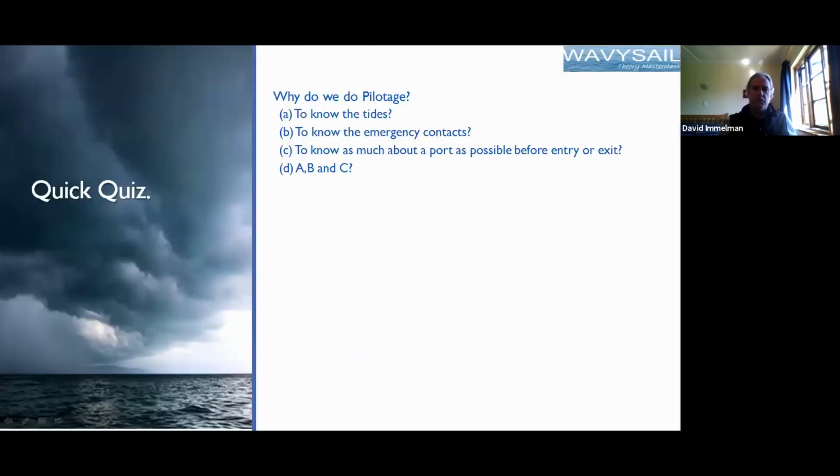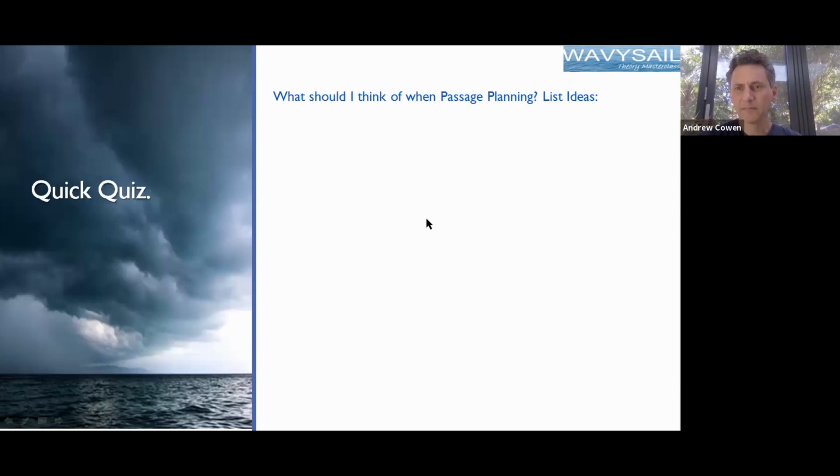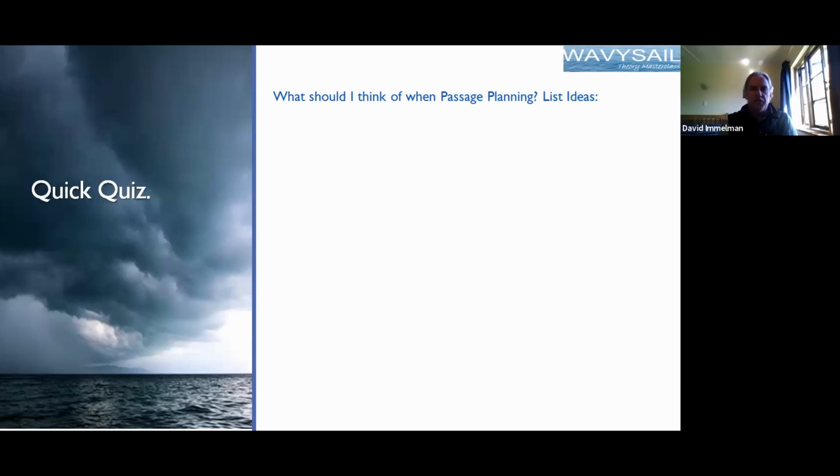Okay, let's have a couple of quizzes. Our tides, to know our emergency contacts, to know as much as possible about the port before entry or exit, A, B, or C. What should I think about when passage planning? You can list a bunch of ideas. Thirdly, do you have to follow a passage plan? Always, sometimes, if possible, or not really.